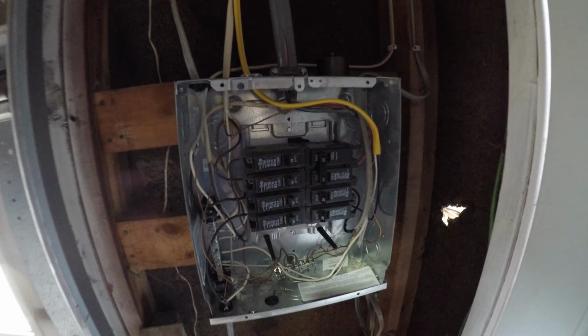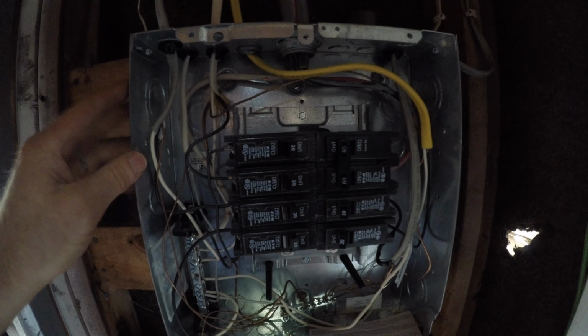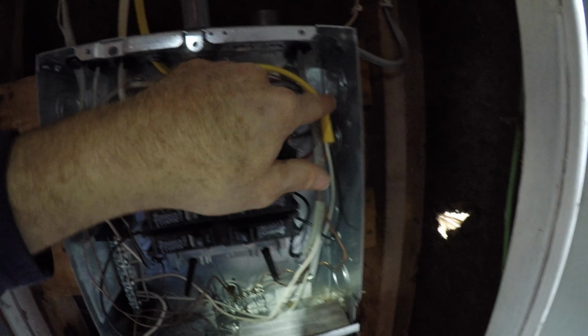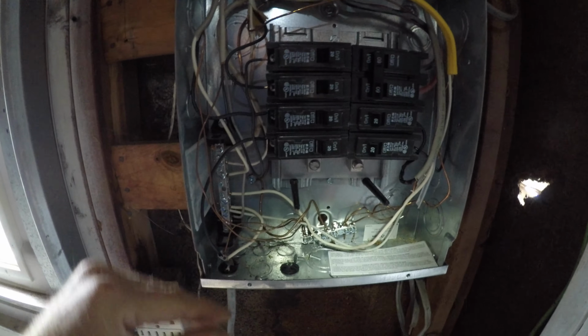Alright, now the creative soul who wired this up gets a few points off. There should not be sheathing up here on this Romex wire. You want to take this off. The whole thing's kind of a mess, like you'd want to run all your neutrals together. But anyway, I got my bus bar down here.